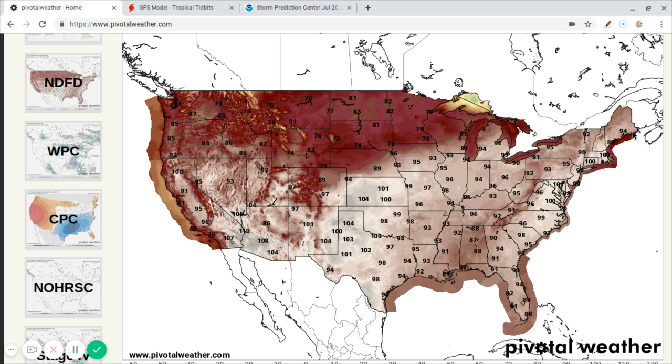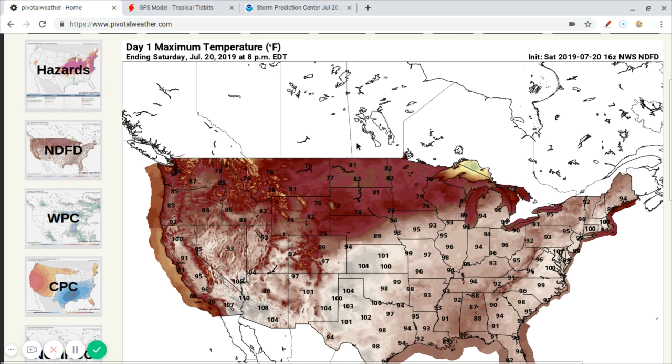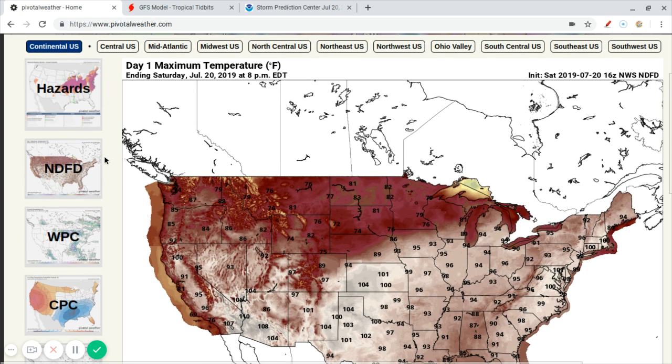Very high temperatures. Just to show you the scale of this, Miami, Florida is at 88, while central Maine is 94. That's 6 degrees warmer than Miami. But Miami will probably feel a little warmer because of the humidity in Florida, and there are some pretty good heat index numbers over there. You can see a little bit of relief up in North Dakota in the 80s, and South Dakota, 72 in Rapid City today for the highs.